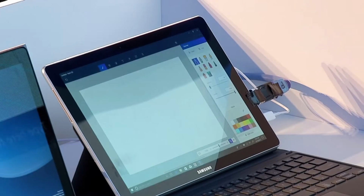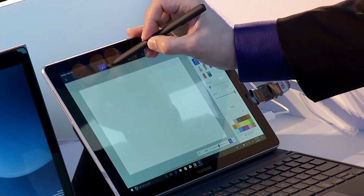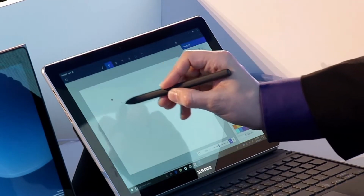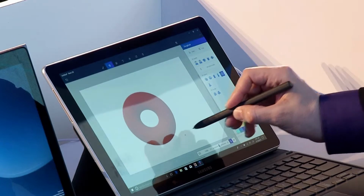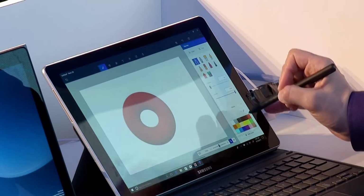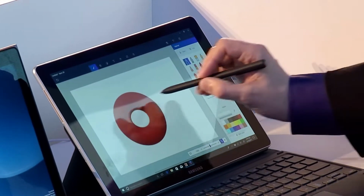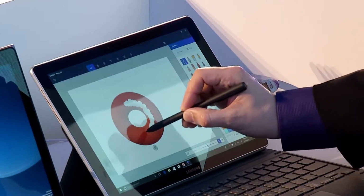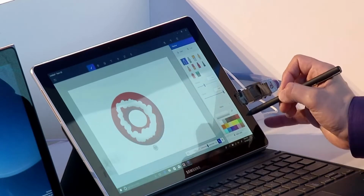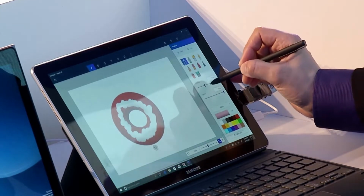So this is regular Microsoft Paint. I'm going to very easily just select an object here. Let's select this circle. Simple circle. And now I'm going to get, let's make a donut. So the donut's going to need some frosting. And we probably want some sprinkles. Let's do some pink sprinkles.